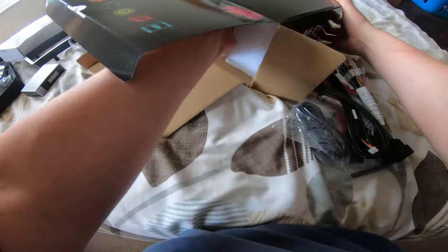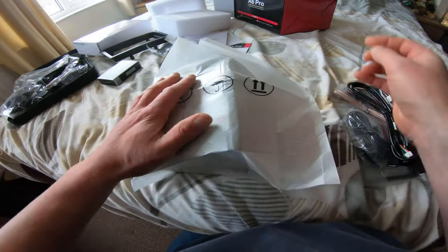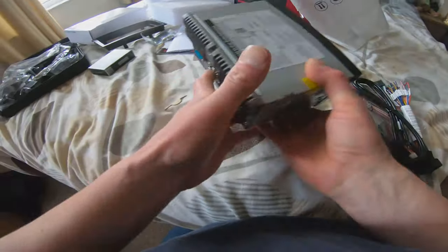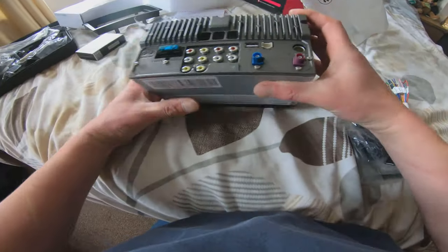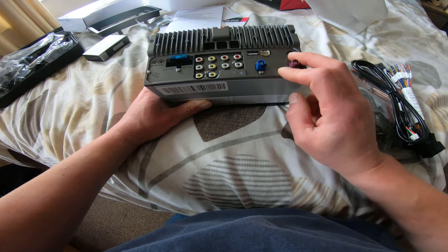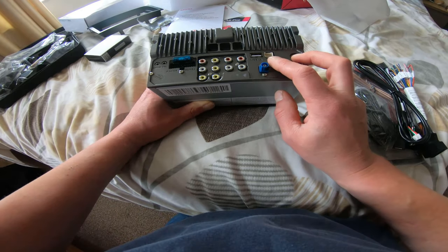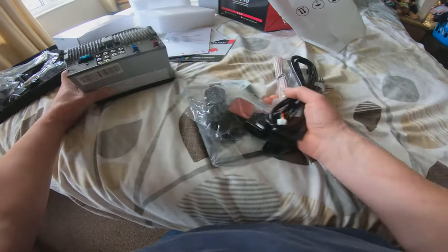Bracketry for holding it. Size of that box just for that. Tell you what, it's very well packaged, really well packaged. Oh, looks pretty self-explanatory. It's very lightweight. Wi-Fi receiver, aerial. Oh, that's GPS aerial. The USB ports, and then for the various speakers and things. That's what we've got here.